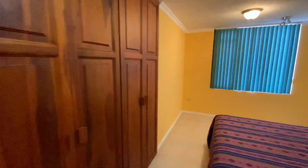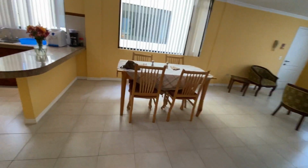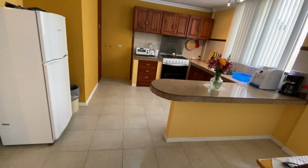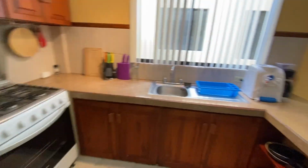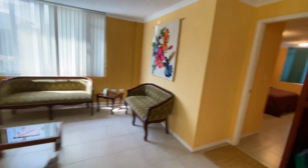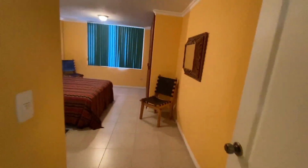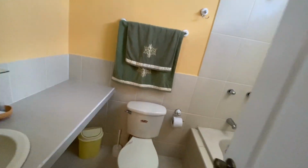And here's one of the bedrooms, again fully furnished. Some great armoires here, great furniture in here. Dining room table, setting area over here. The kitchen is full of dishes, pots, pans, knives, everything that you might need to come down here and start a life. We're going to go over here into the master bedroom. See, it's fully furnished as well. Great armoires. Then you have the full master bath, complete with a tub, shower.